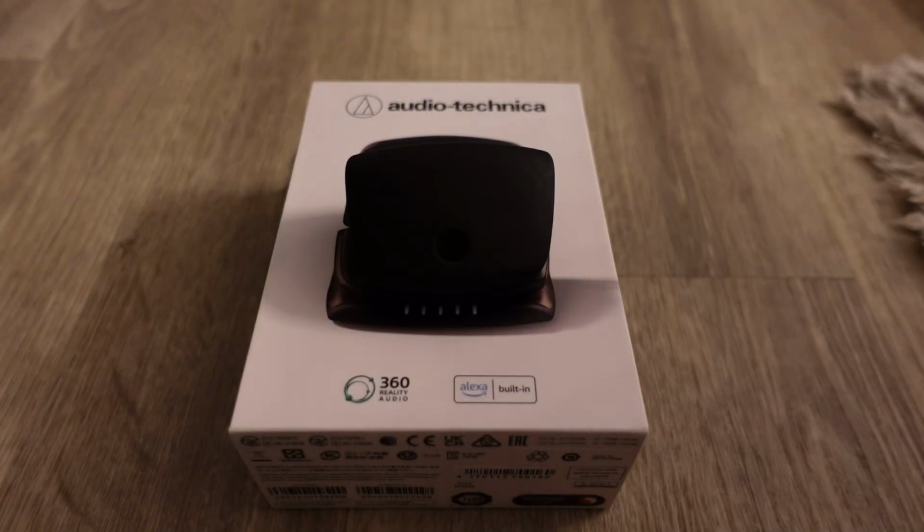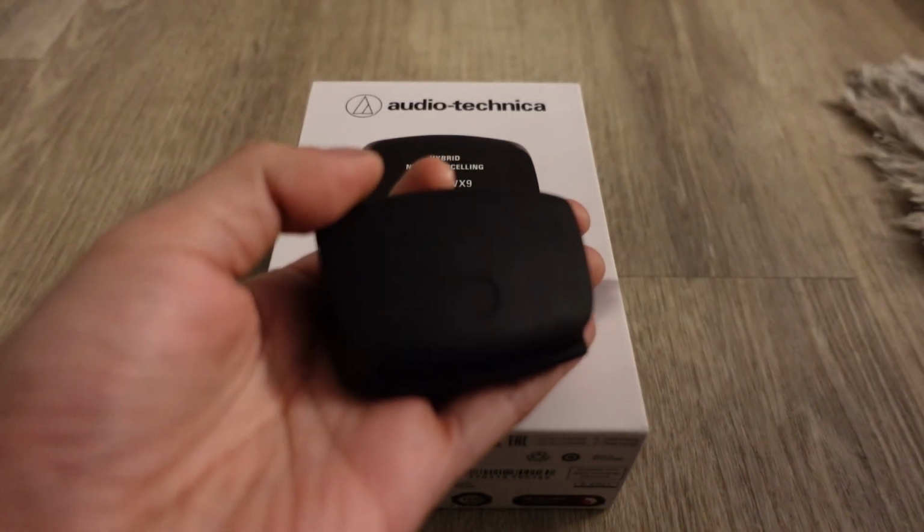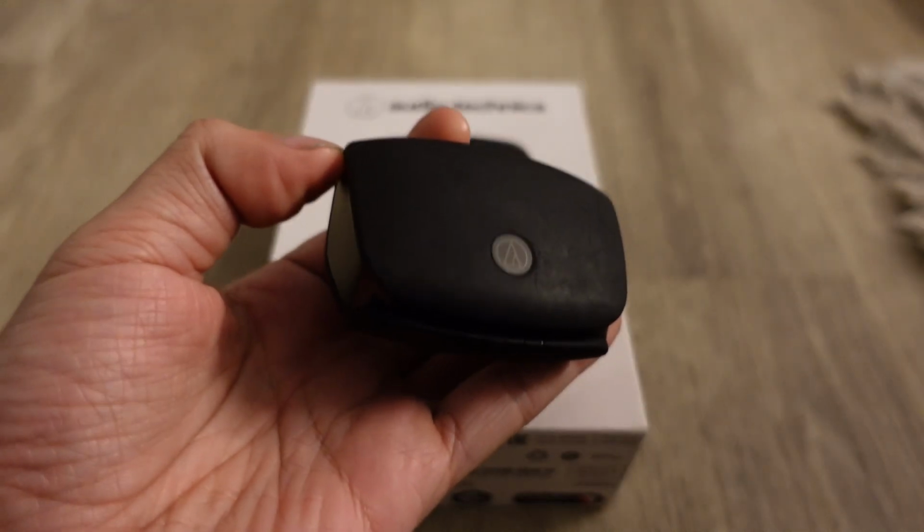So yeah, after listening to the Audio-Technica TWX9s for a more extended period of time, I can just tell you guys that these are definitely the wireless earbuds of my choice right now.